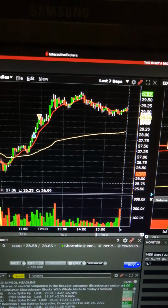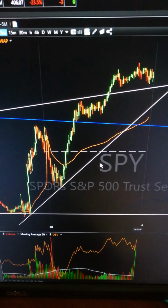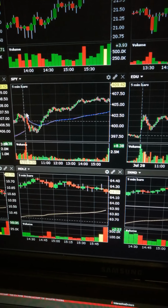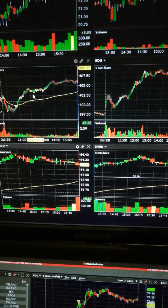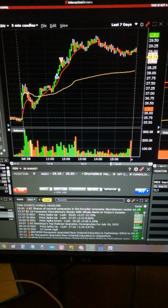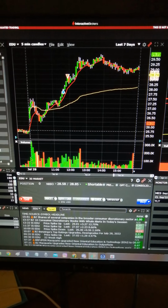Like right first thing in the morning, you don't know if this is going to get completely reversed all the way back. But you can tell that EDU in the morning, this is SPY right through here. This is EDU. EDU was uppier than SPY was uppy. That's the easiest way to see. So you're going to want to use the combination of the relative strength indicator, but you also want to be able to read the price action and look at the actual chart to tell.